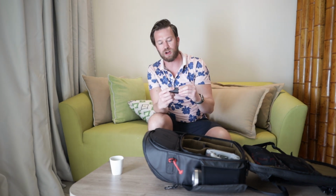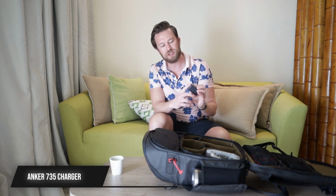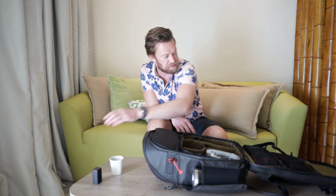All right, and that covers the rest of the outside, so let's jump back into the inside and talk about just a few things that I have there. First is the charger I usually bring along. It is an Anker one. It's small, compact, but powerful, and it has 3 different ports. It has 2 USB-C ports and then 1 USB-A just in case, because we still have a few things that are USB-A.